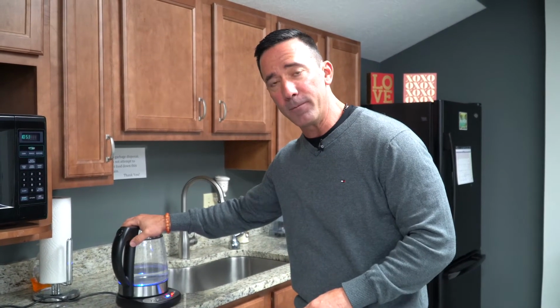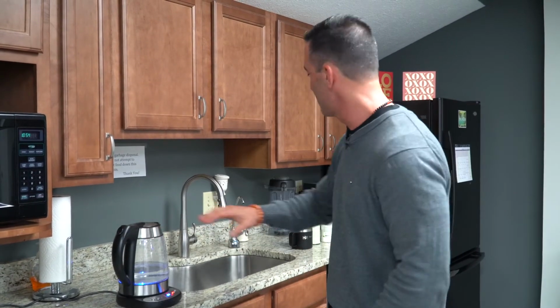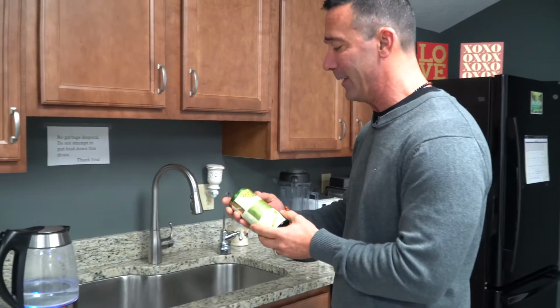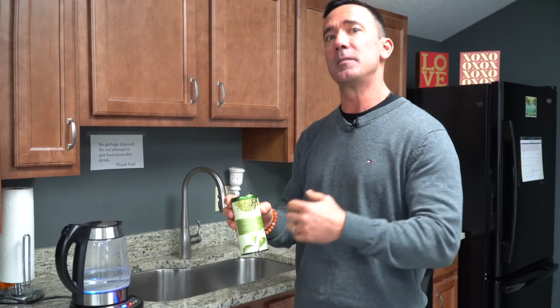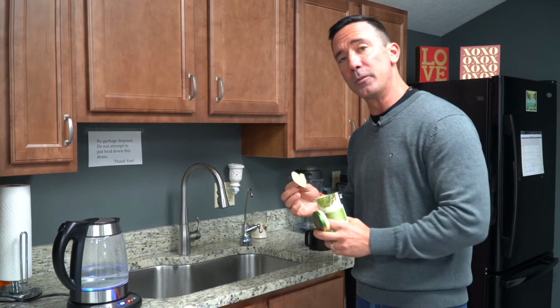That's where it needs to be. Keurigs and coffee pots are brewing it a heck of a lot hotter than that. It's going to kill the stuff, right? So you want it about 170 degrees. Now, when it comes to the actual green tea, what I like is, because the research shows that green matcha tea actually has more EGCGs, and it is the most beneficial and potent form of green tea that's out there.